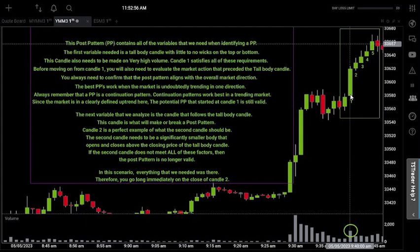It has to be one of those days where it's 100% clear where the market is going and everybody knows which direction it's going. In this scenario, this is from May 5th of this year, 2023. And on this day, we can clearly see that it's an uptrend and there's no debate about it at all. So you want to make sure that's the first factor that you have when you look for a post pattern. Then next, you want to look at that first candle.